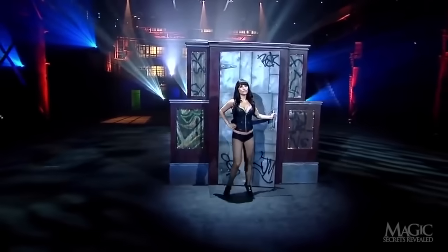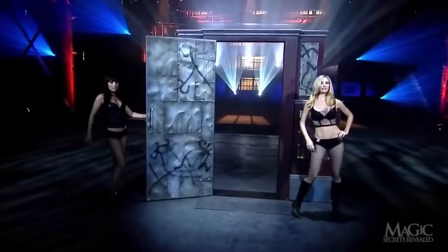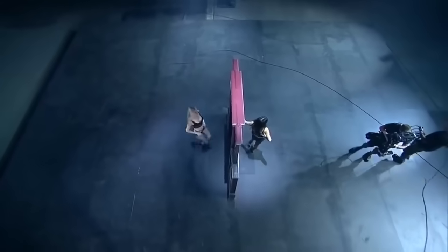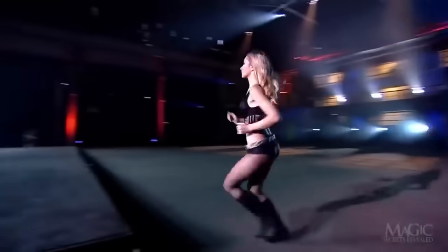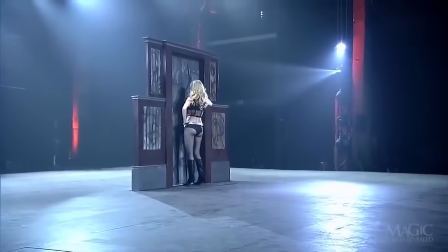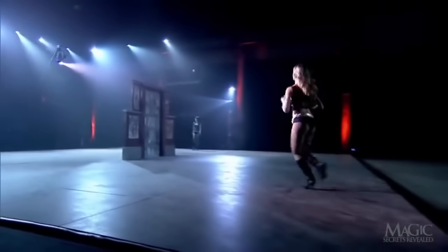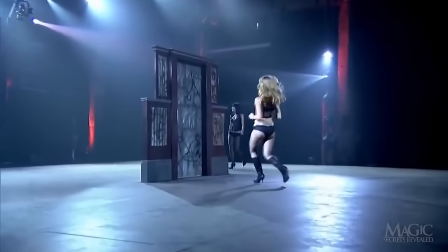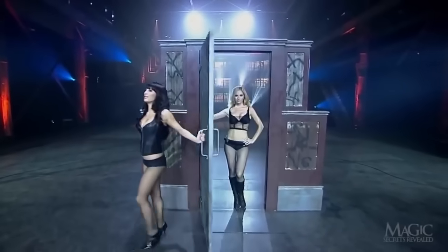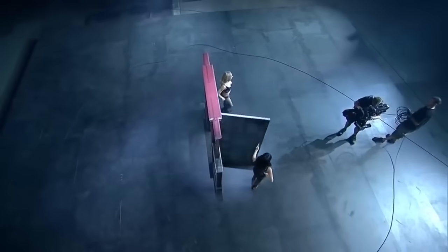Next, the assistant enters to open the door, revealing another girl. From above, we can see how this girl races into position while hidden from the camera lens. She has to sprint quickly to get into position without being seen. Let's slow it down and watch it again. Just to get a better look. You can see everything from here. She makes her entrance and the door is closed again.